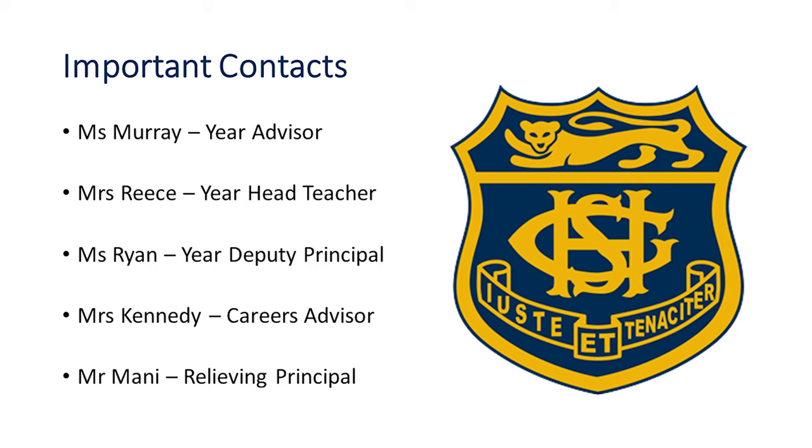Some important contacts at Goulburn High. Miss Murray is your year advisor. Mrs. Rees is your year head teacher. Miss Ryan is your year deputy principal. Mrs. Kennedy is your careers advisor. And myself as the relieving principal.